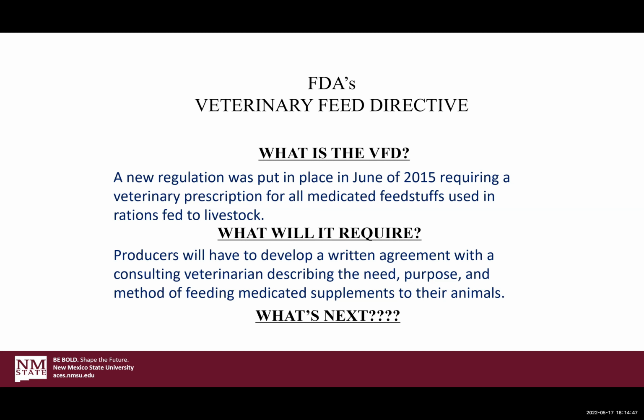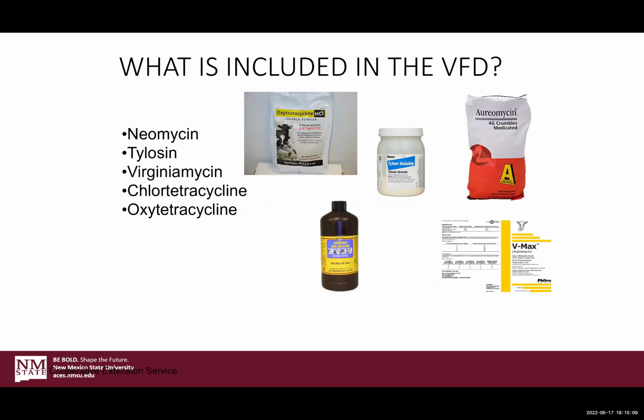So I can tell you in terms of what's next, our nice over-the-counter drugs, the penicillins, the LA200s, in very short order, these too are going to be taken off the shelf, and you will need a prescription for even those products, injectable antibiotics. So here's just some examples of the oral medications that are out there on the market that do now require a prescription.